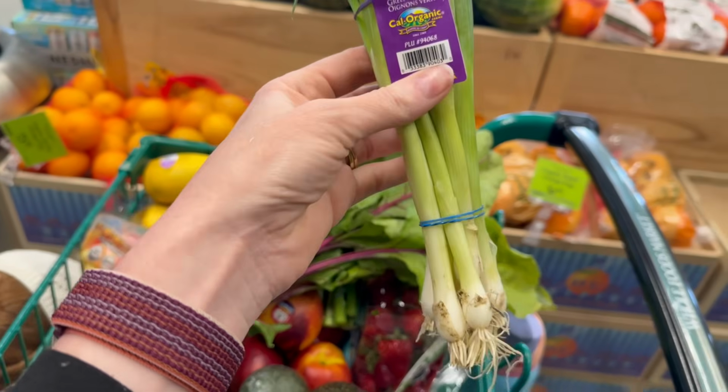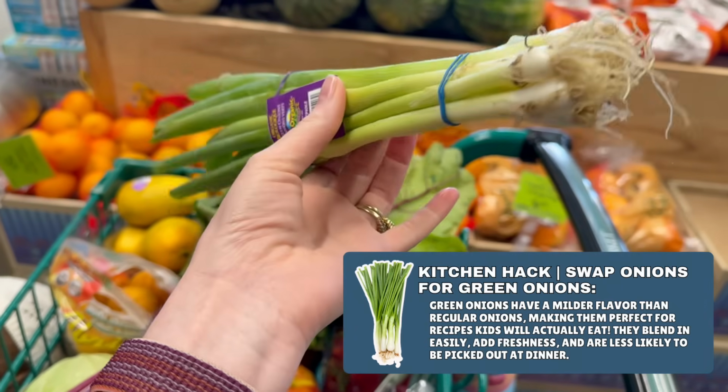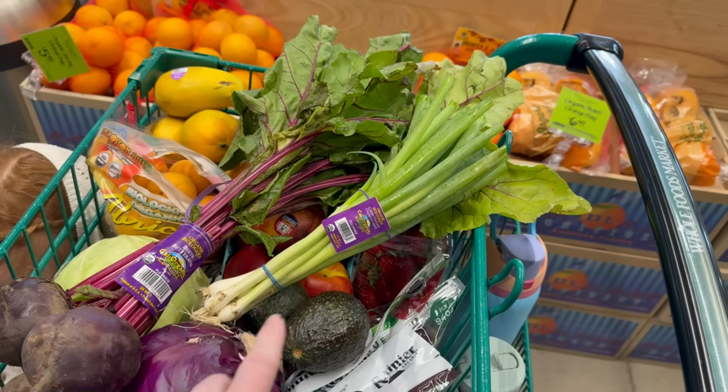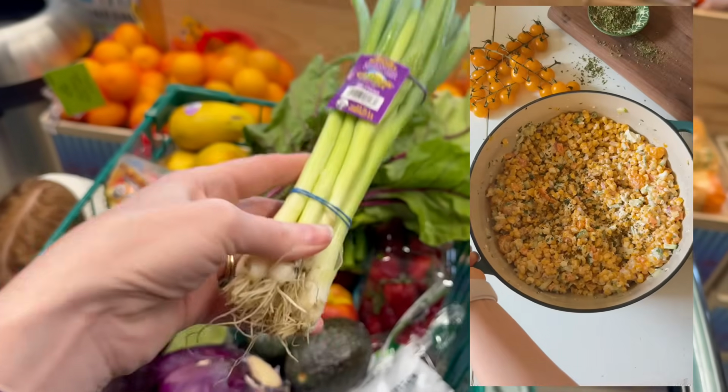Okay, so green onions. If you have pasta salads that call for onions, sometimes using the green onions, it's a little bit milder of a taste. The kids might be able to handle that better. I've done that in other dishes, and I made this corn salad. There's a picture right there.